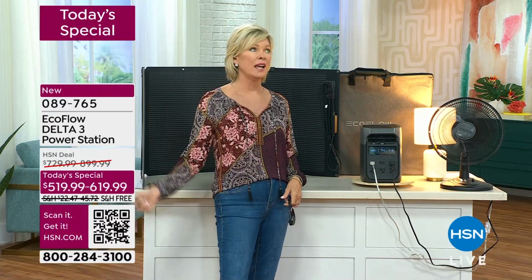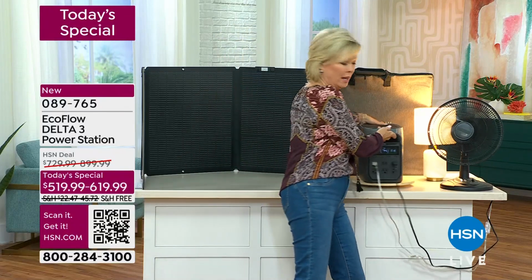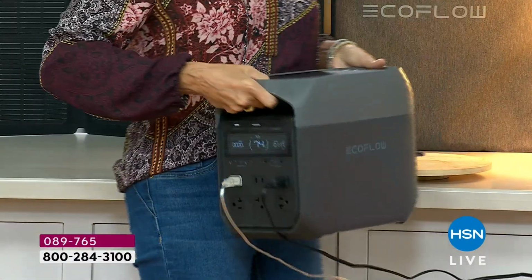I mean, Justin's went underwater during our last hurricane. It was Helene last year that flooded. Oh, so many houses. It was horrible. And boy, to lose things like that because you can't get it up and off the floor. You can get this up and off the floor. It's 28 pounds. I can hold this. I can move this. It's surprisingly lightweight for how powerful it is.